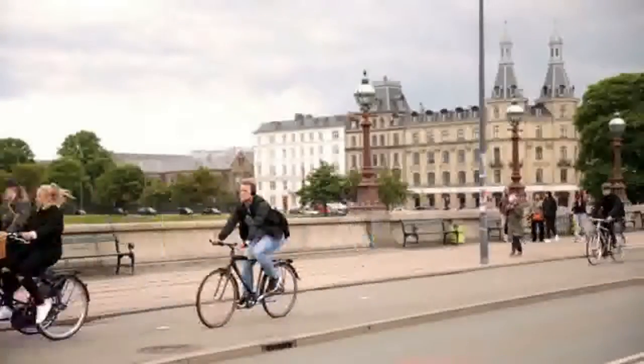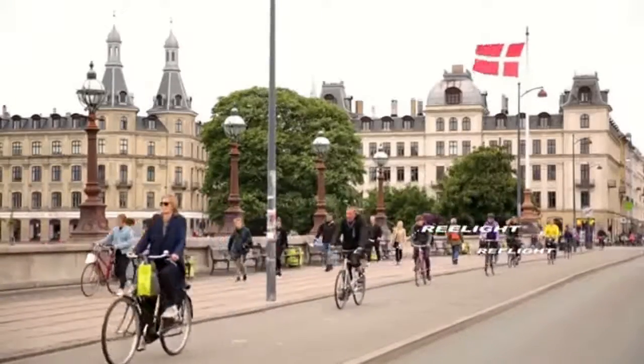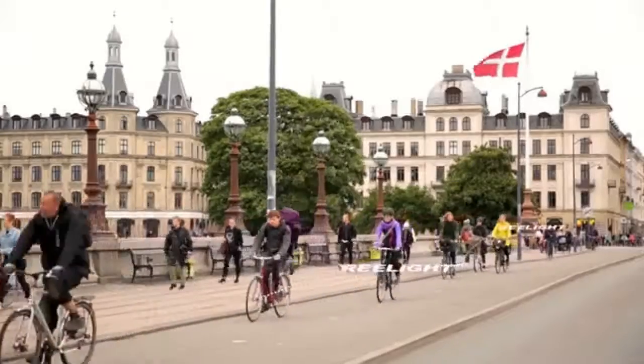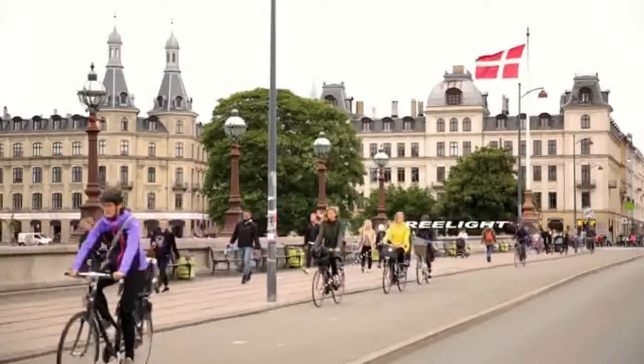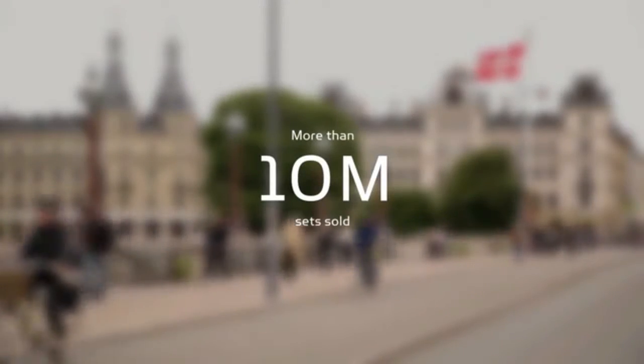In 2005, Relight introduced the world's first bike lights running on magnetic energy. Today, Relight is mounted on 1 out of 3 of all bikes in the Danish cities, and worldwide sales has reached more than 10 million sets of magnetic bike lights.